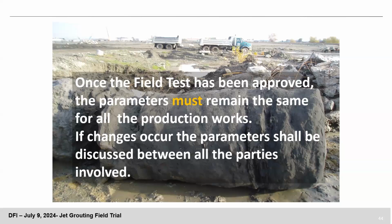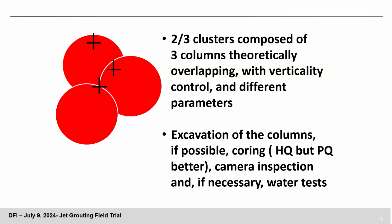In a recent case here in Vancouver, I arrived late at the job, so I couldn't do anything at the beginning, but we discovered that the contractor, without knowing the reason, changed completely the parameters used. So this is, in my opinion, and again, from the engineering point of view, from the consultant point of view, absolutely cannot be accepted. Typically, as Danny was saying, we do three columns theoretically overlapping.